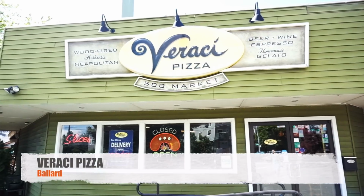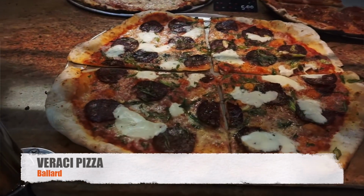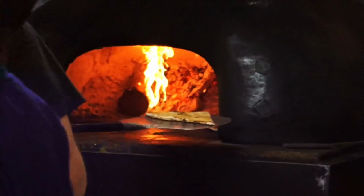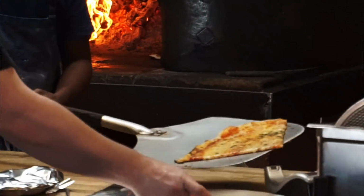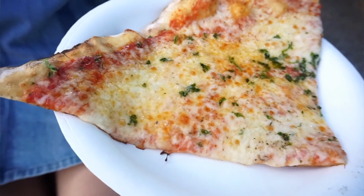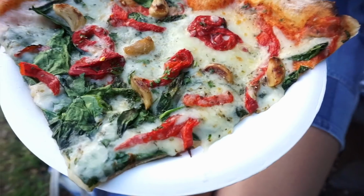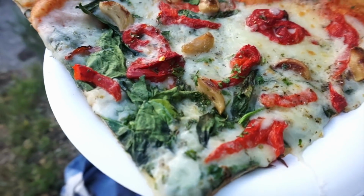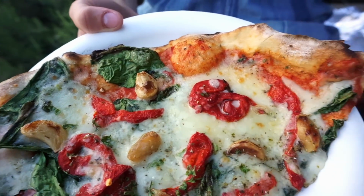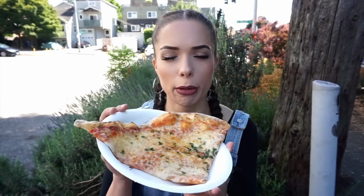That's good. Okay, so we just left VERACI Pizza in Ballard, and these pizzas are wood-fired, so they're not like the first place we went to. So I got their regular cheese, which I'm going to try first, and then I also got the Seattle Summer, and it has garlic, sun-dried tomatoes, and spinach on it. For both of these slices, it was $11.49 altogether, which they are quite a bit bigger, so I don't blame them for the price, but let's see.